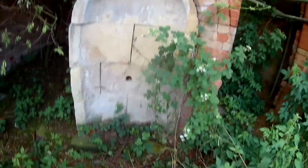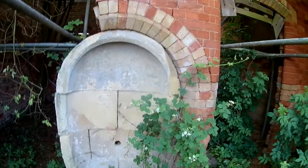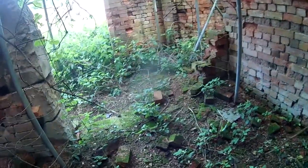I think that may have been some sort of water feature, or where a statue was. That's what it reminds me of. This could be a tack drying room, maybe. I'm assuming at some point that wall there went along here to here.